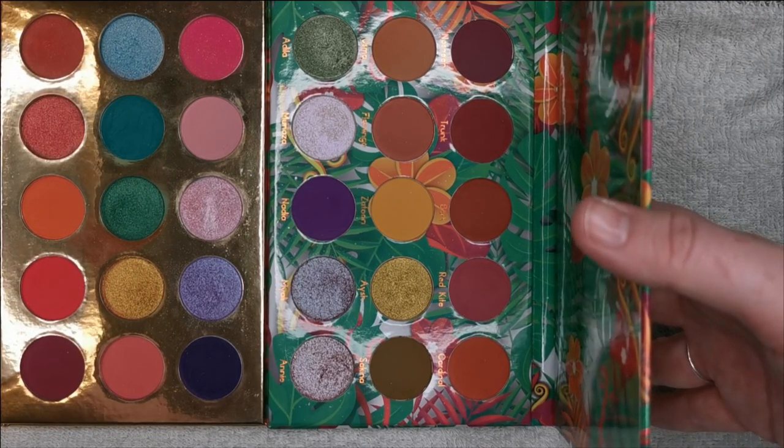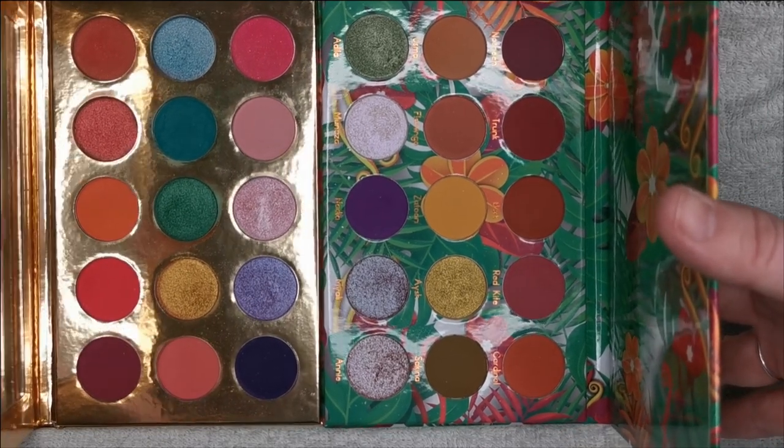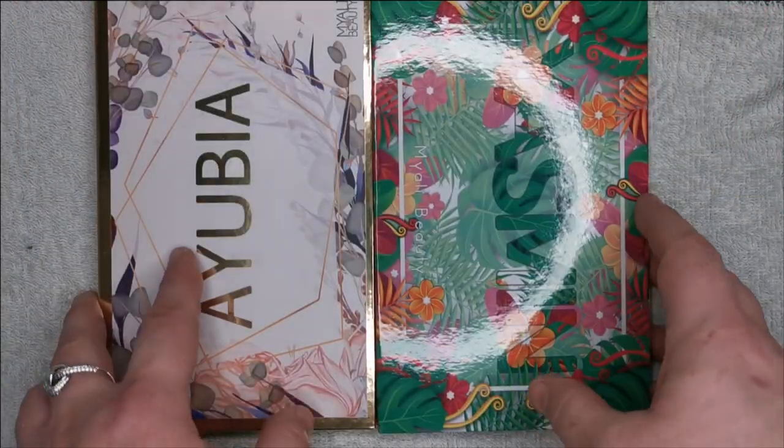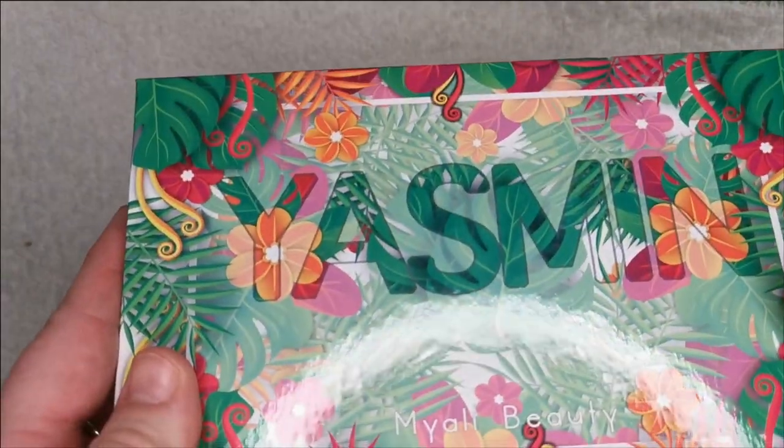I just can't part with them. I love them. I know obviously the brand is no longer available, but I love these and I can't part with them. And obviously if I do part with them, then I wouldn't be able to get them back if I changed my mind.